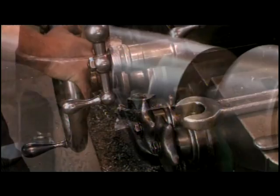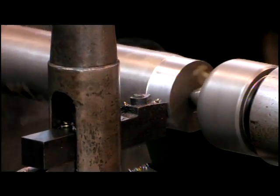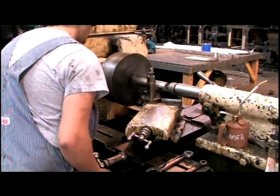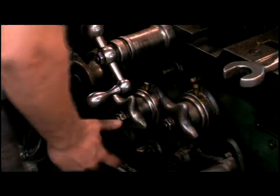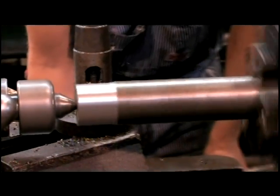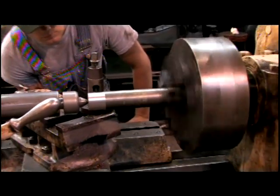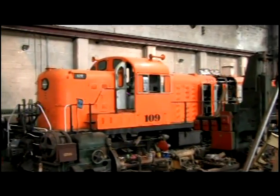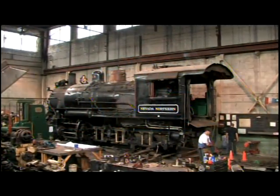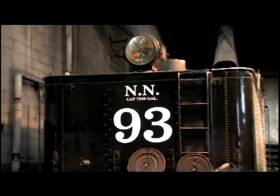We watched in awe as pieces were worked with the precision of a trained surgeon on equipment that dated back a century. From rivets to axles, everything here is the real deal. Even original paint colors are kept authentic. From the smell of grease to the sounds of the train yard, we felt transported to a different time and place.